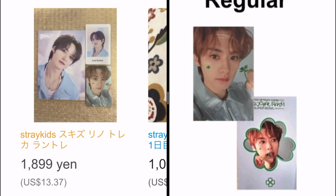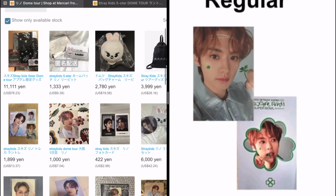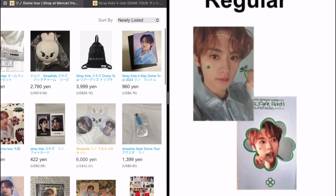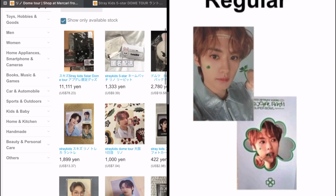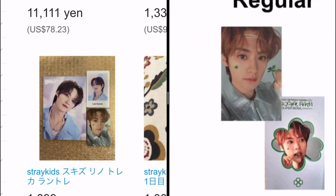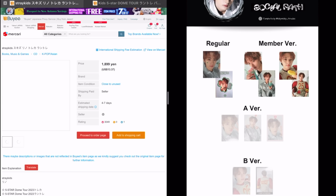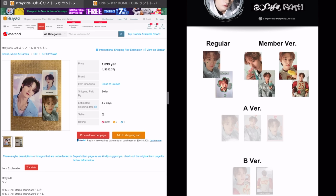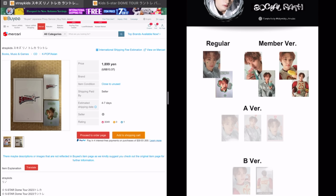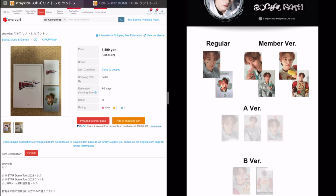Oh, you know what I could do? I could buy this bundle. Then we'd have one postcard, and I could find a similar postcard for Chan. And then I would get this card, and I also need this card, his album card. Let's do that, because it'll combine our need to buy some Dome Tour stuff, and even though there's a lot of different postcards and other cards, it'll satisfy all our needs here, right?